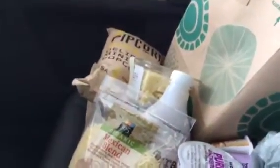You're just going to see a bunch of fruit. I'm so busy these days and just don't have time to cut stuff, so I apologize for all the plastic.